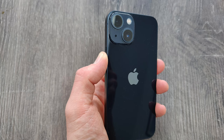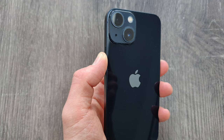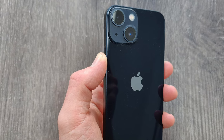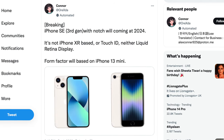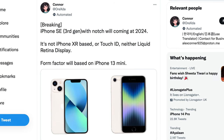Right guys, the good news regarding the iPhone SE 4 continues because we have another source telling us the SE could be based on the mini form factor instead, and so let's delve into it. So yes, recently I delved into a leak suggesting the SE 4 might actually be based on the iPhone 13 mini and not the XR like of course John Prosser told us.